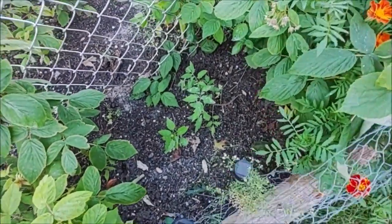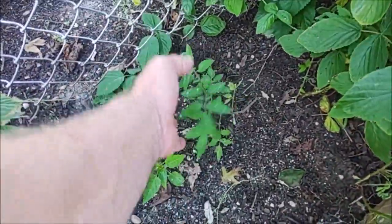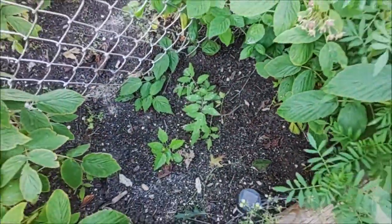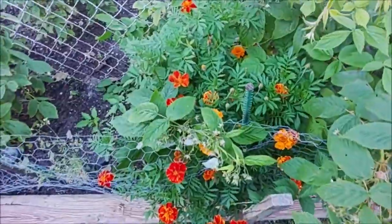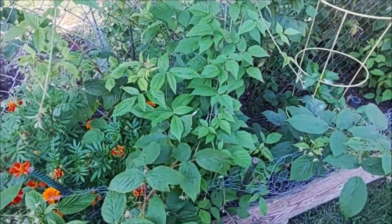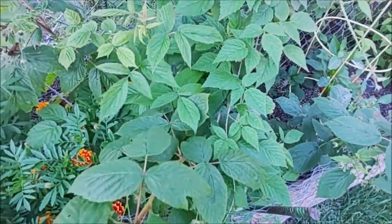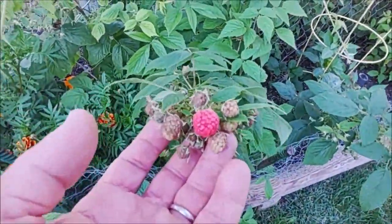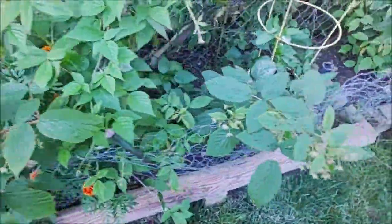So I removed 2 of the marigolds that were blocking light from this Fresno pepper plant and from this tomato plant. I transplanted them in other parts of the garden. The marigolds that came up this year are doing really well, and the raspberries over here are just going crazy. The bumblebees have been over here pollinating them, and we've got another crop. I actually just picked some raspberries before I turned on the camera.